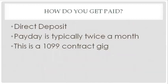So how do these companies pay you? Generally, they pay you by direct deposit. And with most companies, payday is typically twice a month. And this is not an employee relationship. This is a 1099 contract gig. So basically, you are an independent agent working for yourself, completing work for a company in exchange for an agreed amount of money. This is not a W-2 employee. You are not an employee. You are an independent contractor.